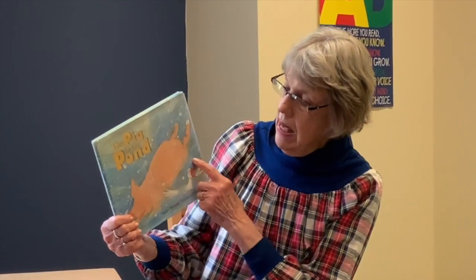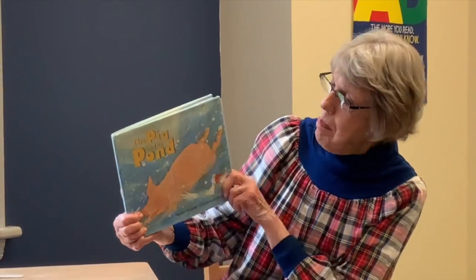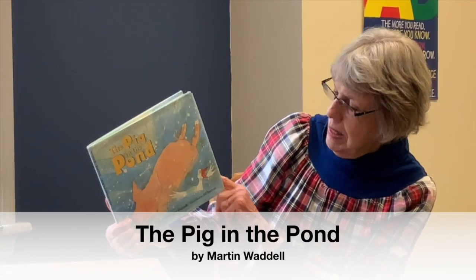Okay, well, the one I picked out for today is silly. It's about a pig. And he gets really, really hot, and you'll see what he does. It's called A Pig in the Pond, and it's by Martin Waddell. And he's done a lot of good books. I like his books. Okay, The Pig in the Pond.